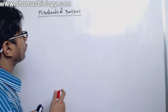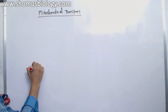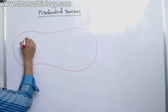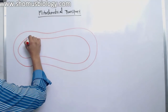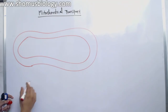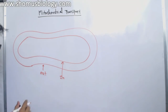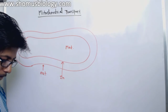So keeping in mind the destination, in this case the destination is mitochondria. And if I draw the mitochondrial structure, it looks something like this. I'll be drawing a simpler structure, so I'm not drawing any cristae here in the middle of the mitochondrial structure. In the simplest drawing, what we have here is the outer membrane, the inner membrane, and we have the matrix, right? These are the three regions of the mitochondria.